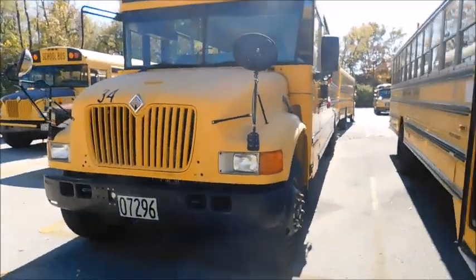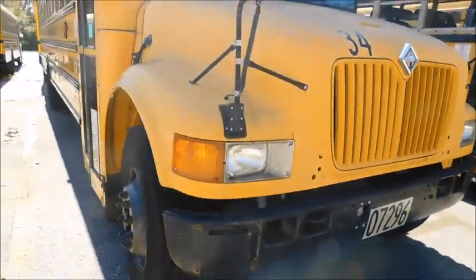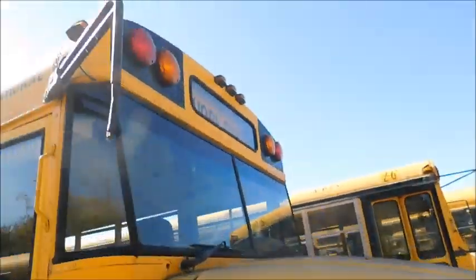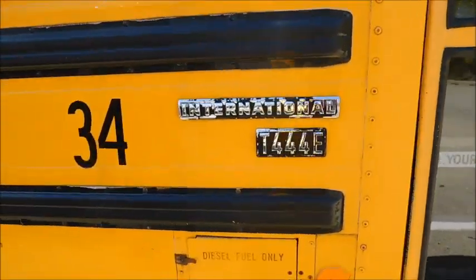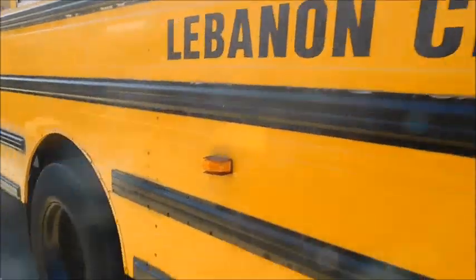Guys, what's up? So this is old bus 34. This was 181. It's out of service now. They actually took its engine and put it in 40. We're gonna do a quick walk around just so you guys can see it. So there's the international emblems, 34, Lebanon City Schools.